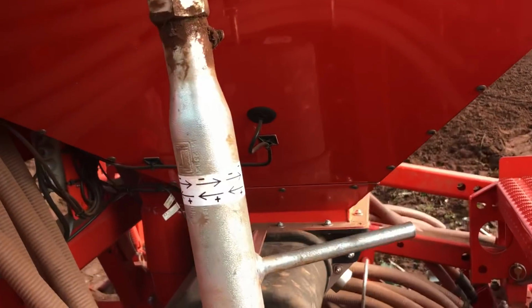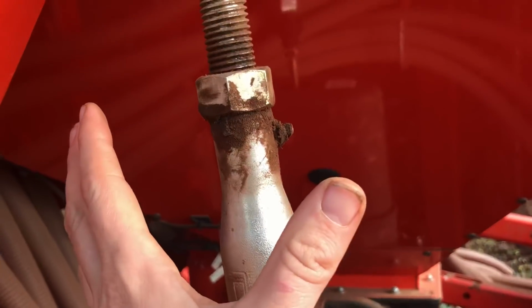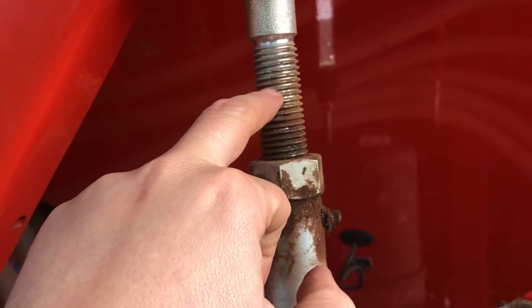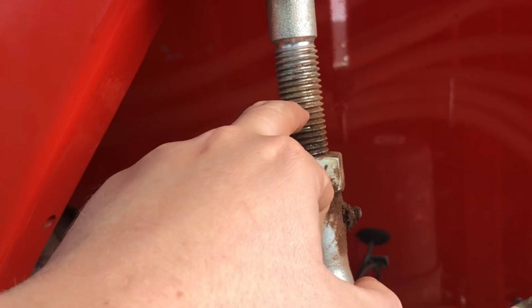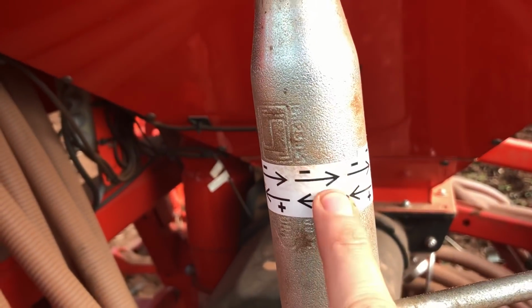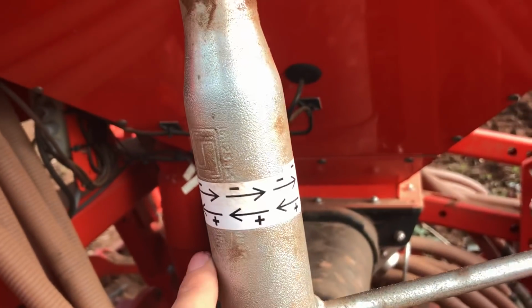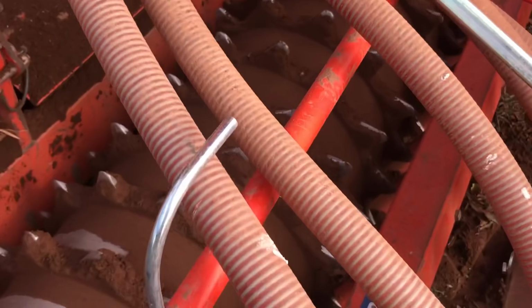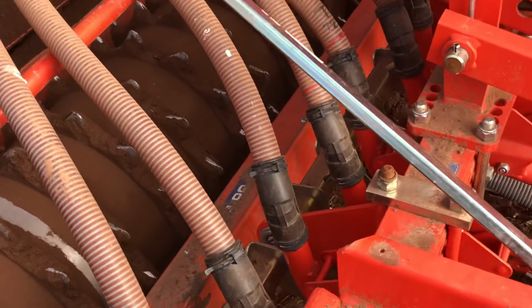Now for whatever you're putting on, like wheat, you alter your depth. For rape, it's wound right up, you can see where roughly we've been up for rape. Wheat's down, and for beans it's deeper. If you see on here, that way's shallow, that way's deeper. This is where the seed comes down to your coulters.